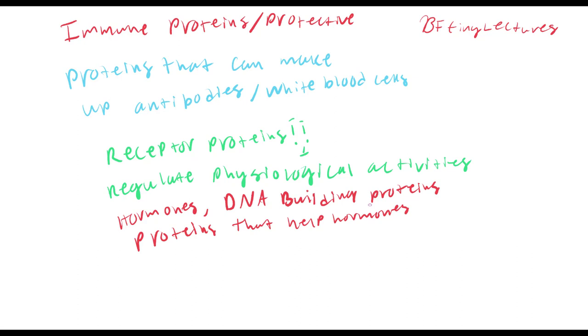For instance, it could be like aspartame, right? So yeah, aspartame was like a taste receptor. It's also like a foreign sugar. Proteins can regulate how you perceive that. And it just gets into this whole mess. But essentially, all you need to know is that receptor proteins regulate physiological activities.